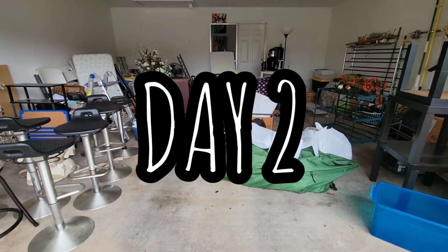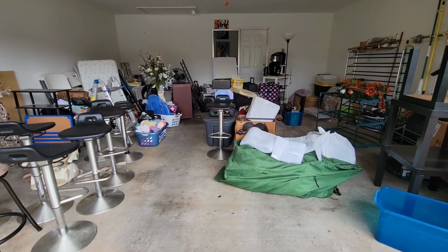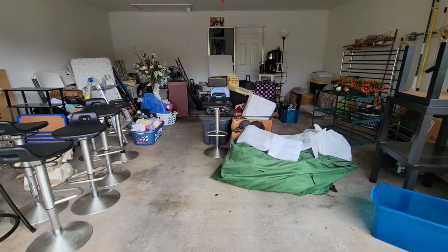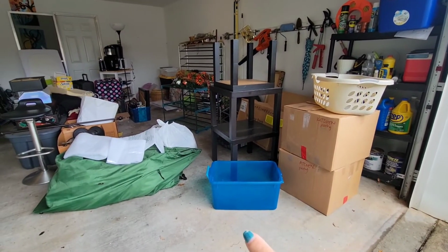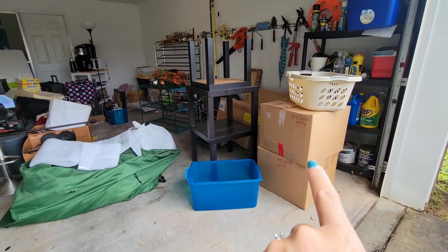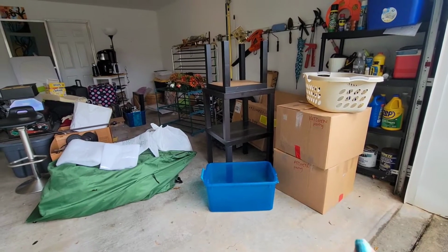Okay, so we are on day 2 of the garage clean out. I have basically moved everything that is unboxed. I ran out of boxes, and I have a couple of containers here, but the movers won't be able to move those. And with the exception of these 2 boxes, these are party items that they could potentially move.